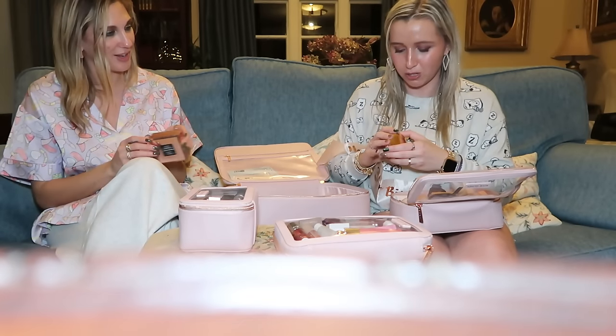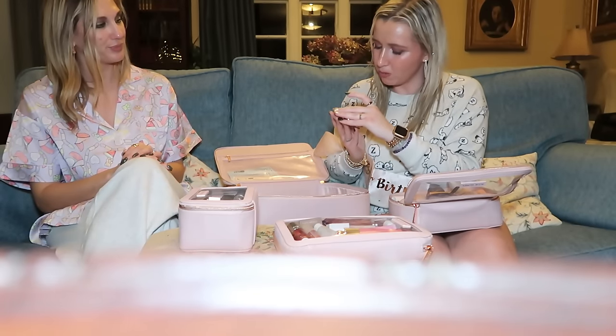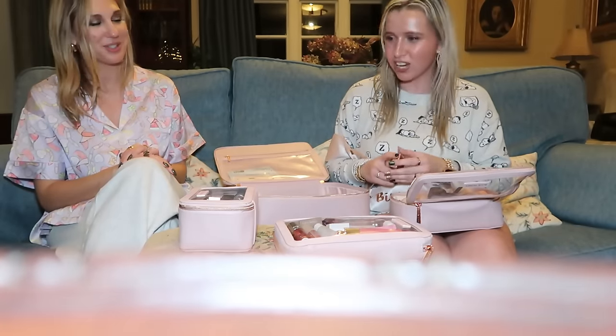I'm not going to be able to open this with my nails. Oh, you want me to? Oh my god, I think I got it. I have the Charlotte Tilbury powder in medium too, for under eyes. Never heard of that, never used it.